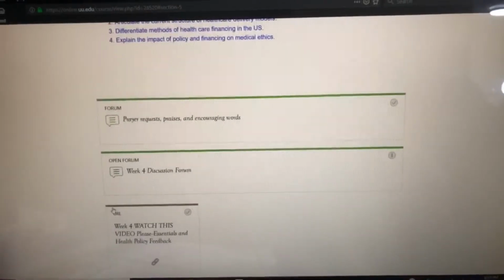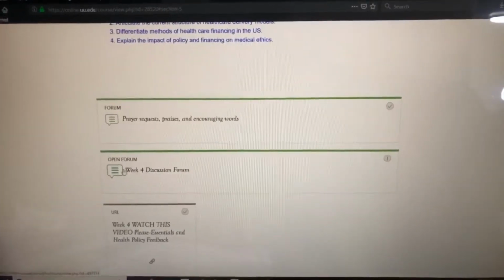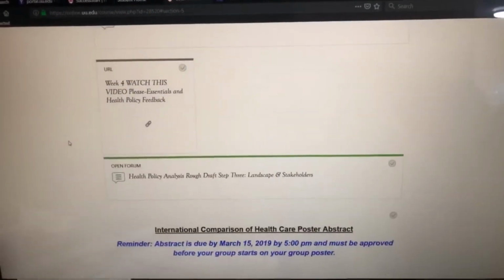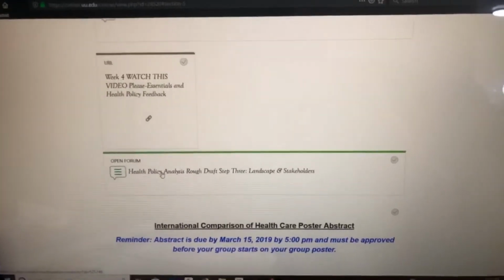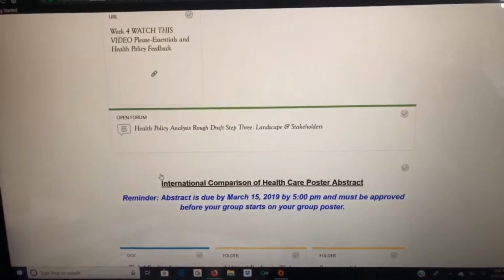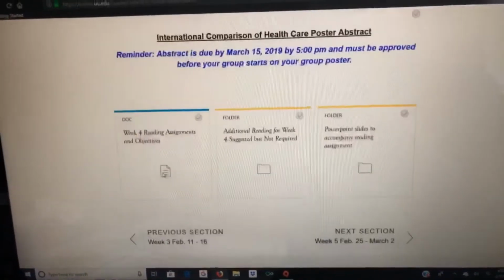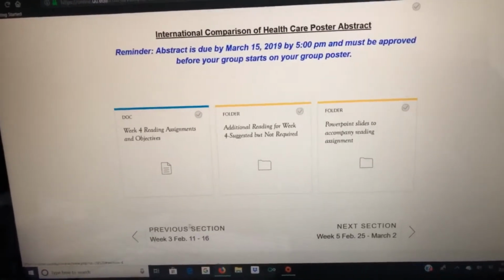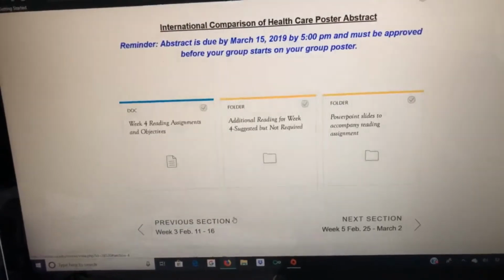And we have our discussion forum, and it says on here our week 4 discussion forum. So I'm going to look and see what's within this folder, what's required for this week. As you can see, we're working on our health policy analysis rough draft. We have step 3, and she's reminding us that we have a folder or a poster that's due. Our abstract is due by the 15th of next month, and it has to be approved before we can go forward. She also has our reading assignments, PowerPoints, and things like that. Down here at the bottom, we can go to the previous week if need be, and right here we can go to the next week to see what's coming up next.